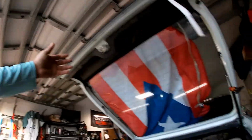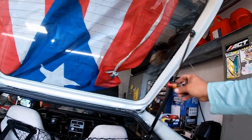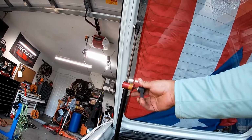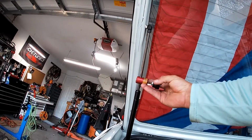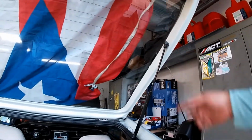If you want to know how I keep my door open when the shocks are bad, about this little thing right here, you can put it right here. But since I don't know how this shock is gonna be, I'm gonna put it a little bit higher. And I'm gonna take this apart.